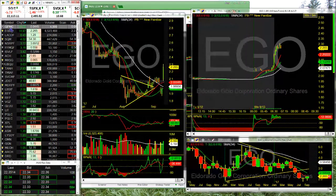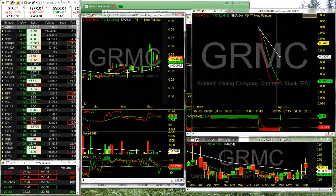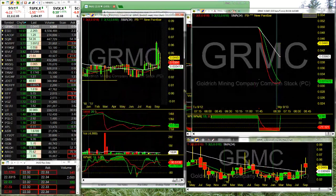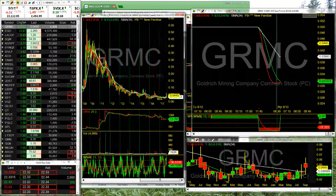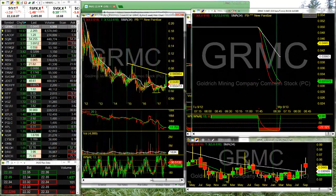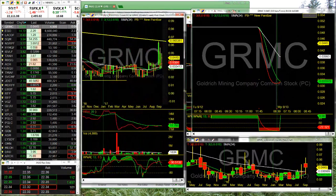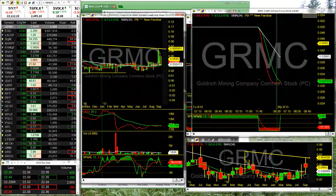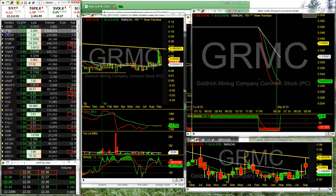GRMC. Let's see if I can get a good look at the weekly chart first before I make any decisions. Looks like it's coming off the bottom, right? Watch for a previous high break on GRMC. Looks like a little wake-up call for this guy right here. Monthly chart, same thing. Watch the previous high break. Looks like 6 and above. 6.5, looks good, looks good.